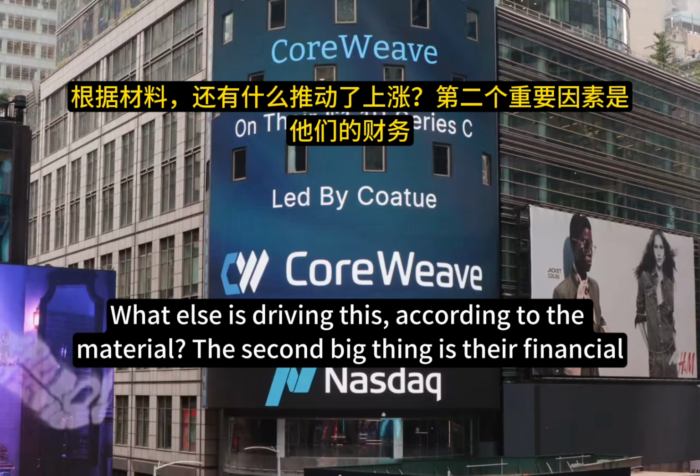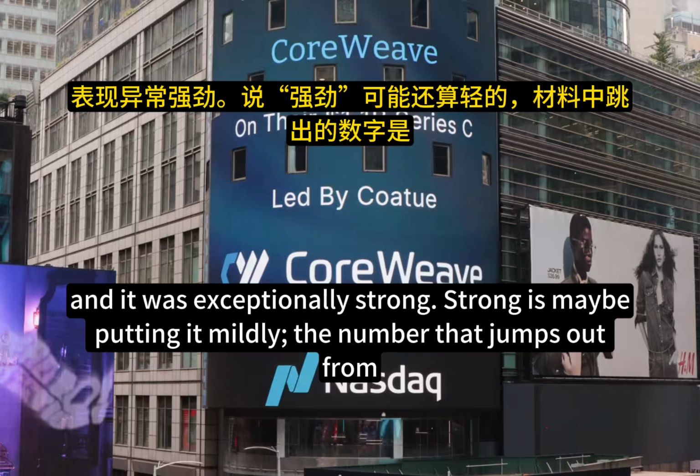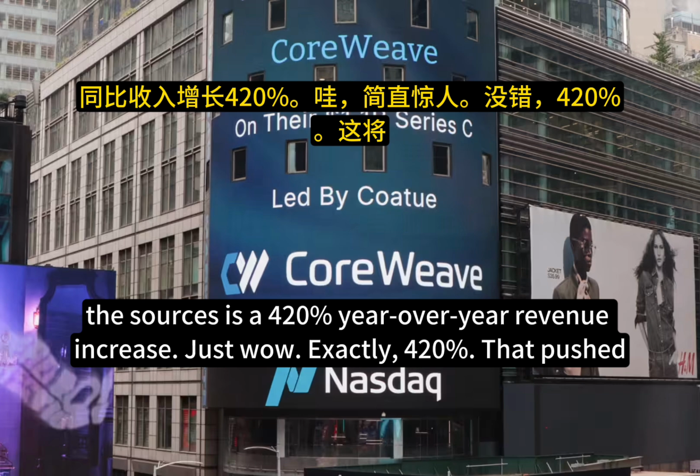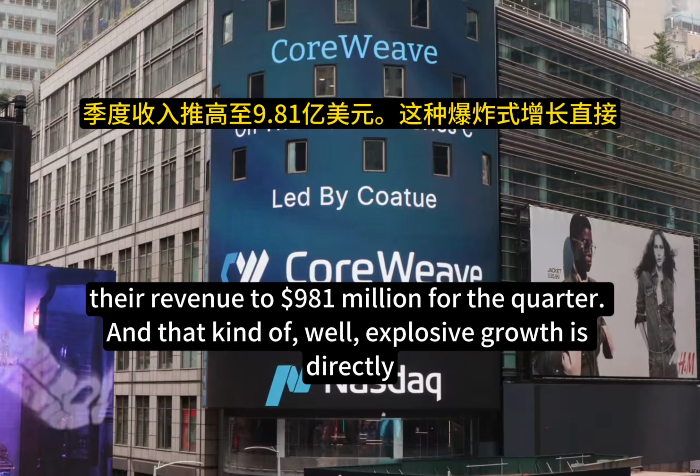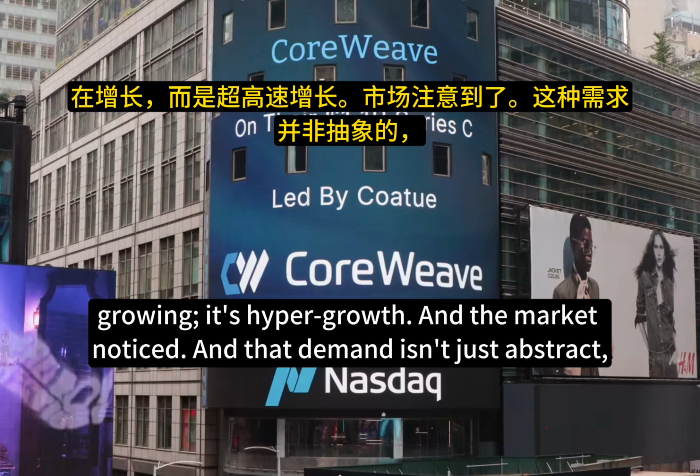The second big thing is their financial performance. The documents really focus on their first quarter as a public company, so it was exceptionally strong. Strong is maybe putting it mildly. The number that jumps out from the sources is a 420% year-over-year revenue increase. Just wow. Exactly, 420%. That pushed their revenue to $981 million for the quarter. And that kind of explosive growth is directly linked to the crazy demand for their specific AI-focused cloud services. They're not just growing, it's hyper-growth. And the market noticed.